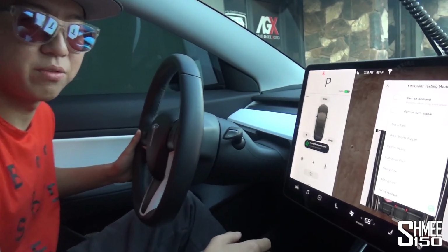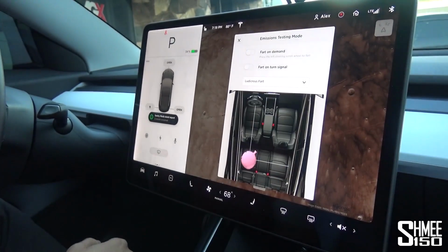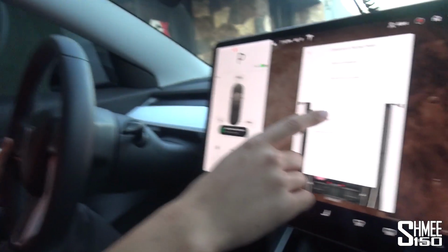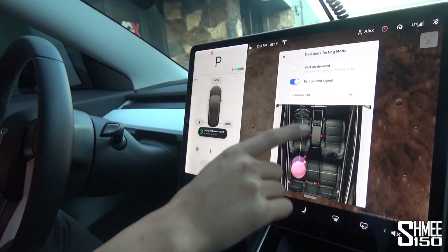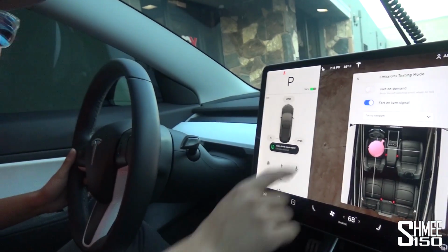You got all these different farts. You can choose the type: fart, short shorts ripper, Falcon Heavy, ludicrous fart. And you can set it to fart on turn signal. So let's say I'll set it right there. From now on, every time I lend my car to someone, they'll get in the car, they'll mistakenly see that they're on the surface of Mars, which is gonna trip them out a little bit, and then they'll start driving. And I click on the turn signal. Oh, I need to be in drive.